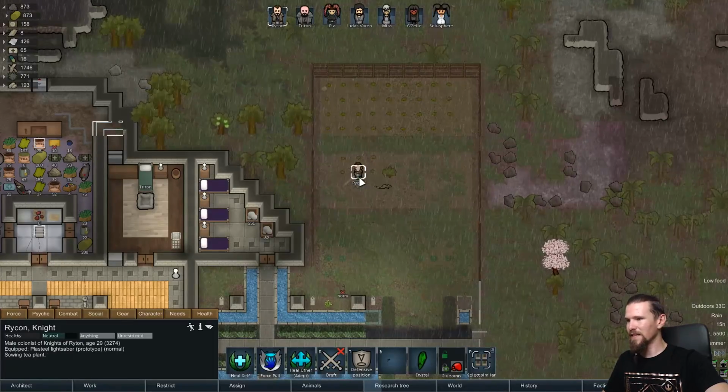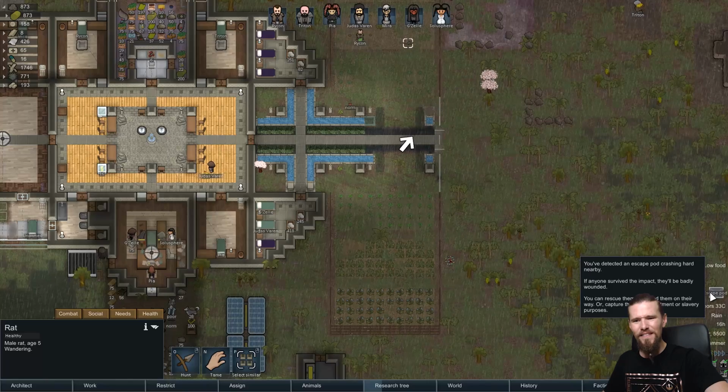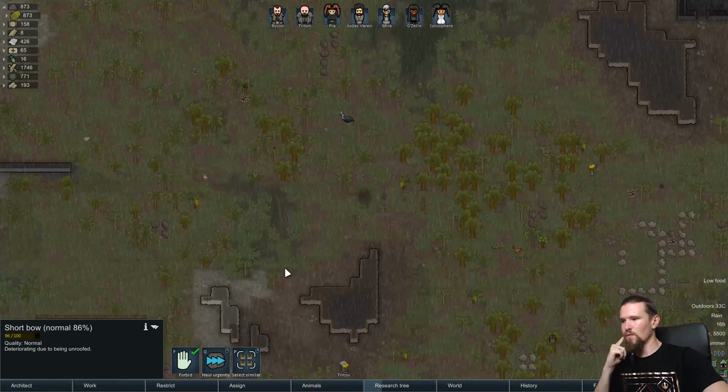Hey, finally we are getting this down though, and that rat is inside our fence because we haven't finished it off. And we've got another escape pod. Interesting. Okay, well, let's mark that rat for hunting because we need that to disappear. And let's check out the escape pod and see what is going on.